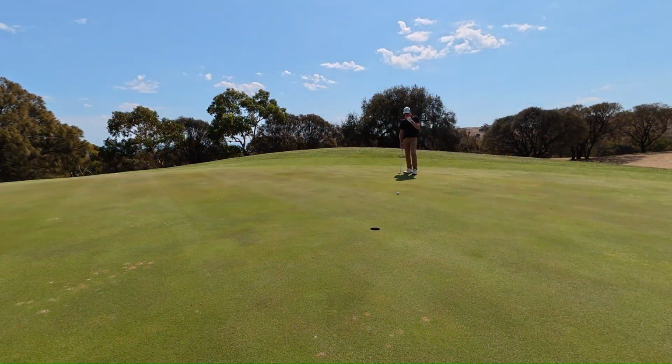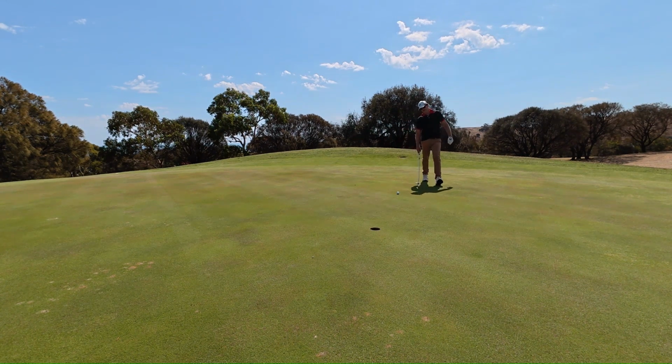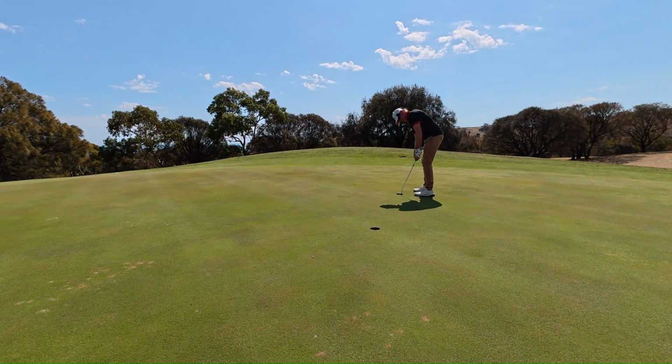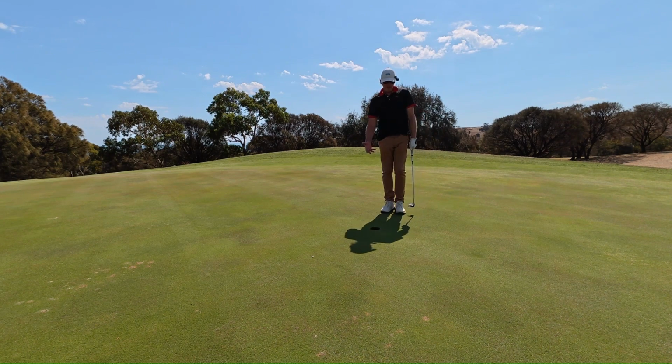Made a bit of a mess of this hole, this putt for bogey, which I'd like to get because I don't want to make it double up the last. It's a good bogey in the end.